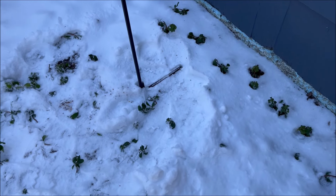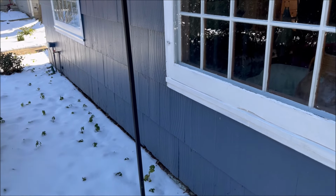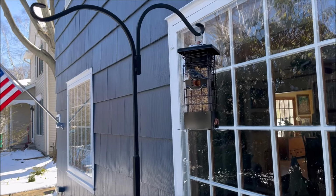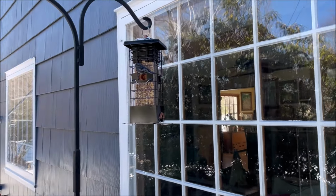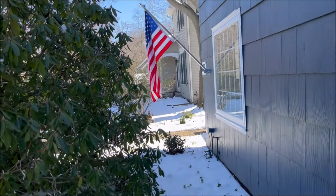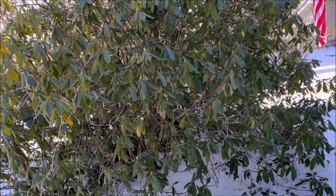Now this is another, you gotta love it. I love birds, and recently I've been putting a bunch of bird feeders out, and this is one of them. And we put it here by our living room window so we could watch the birds. And there's tons of them around here, by the way, because this is that old rhododendron that's about 80 years old, and they love to nest in there. And so this is a perfect spot.